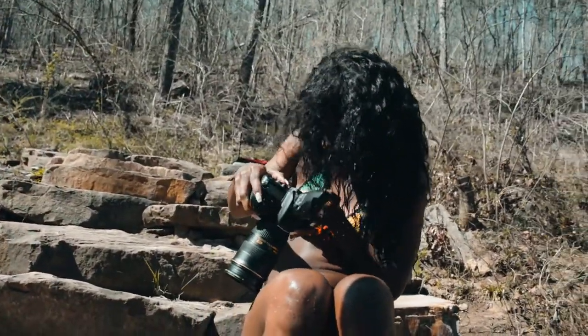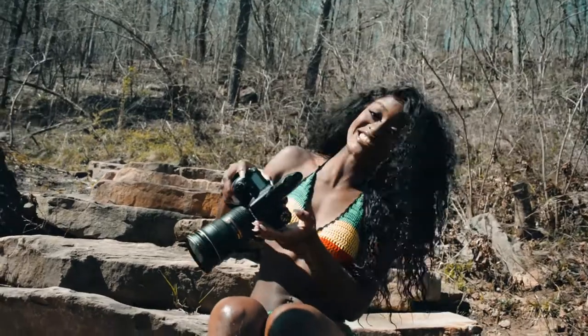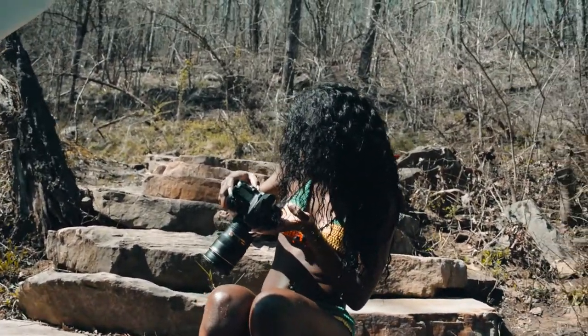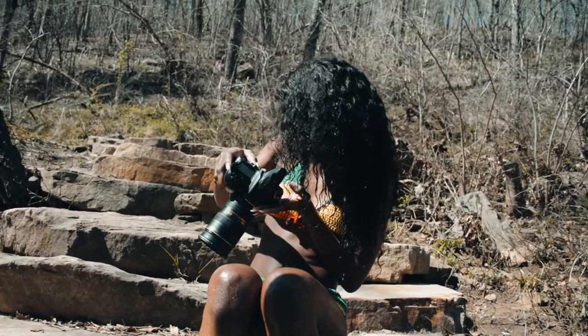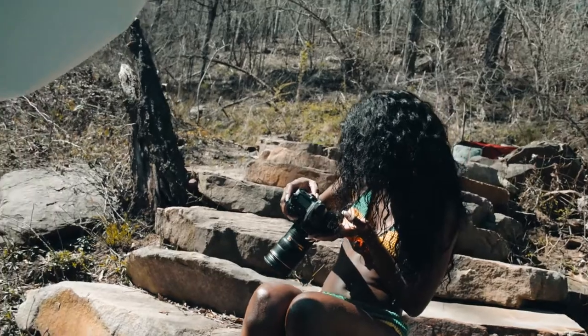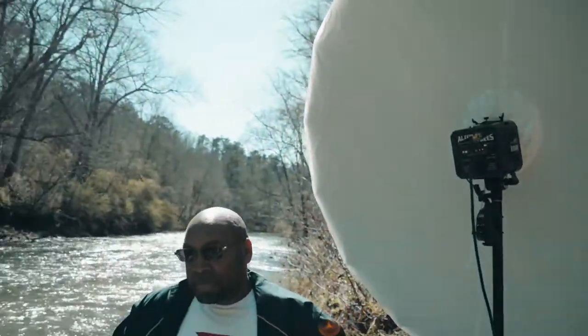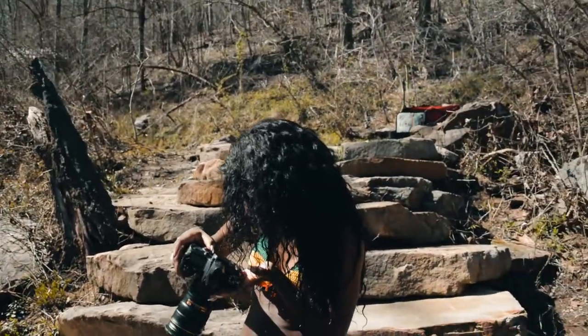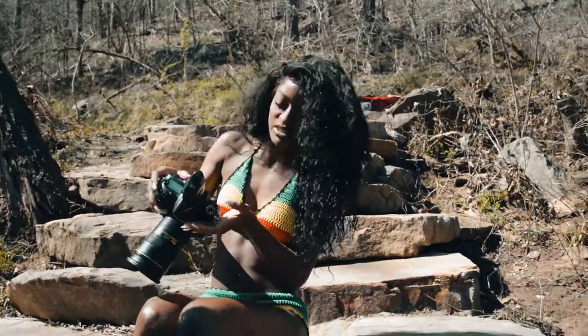So she's looking at some of the pictures right now. What? These look good. They look so good. We're doing the swimsuit shoot. What? Look at me. Yo, okay. It's lit. These are nice.